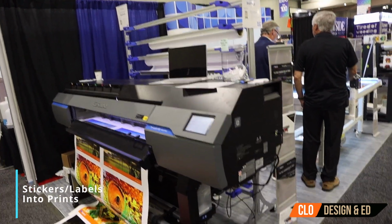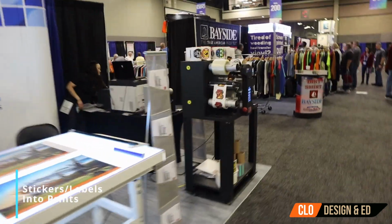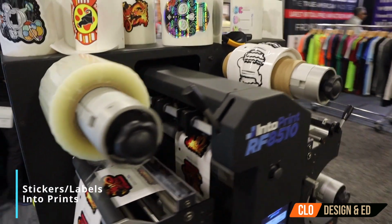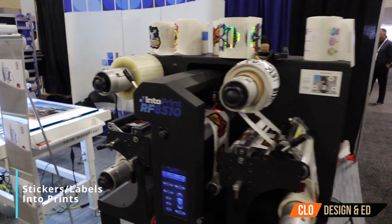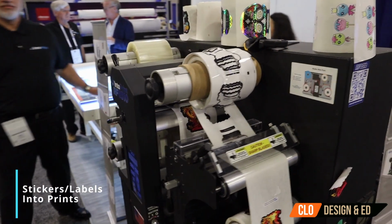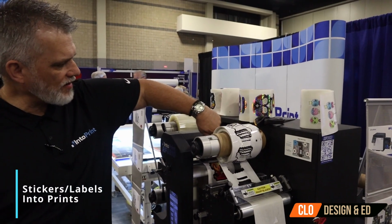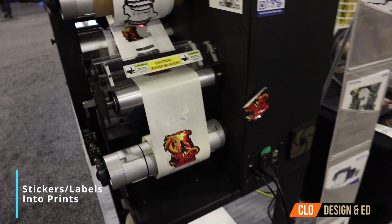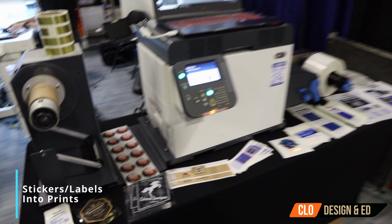That's awesome. I want to go back. I'm going to get some footage of the other one real quick. The smaller machine here. You said this one contour cuts and laminates? The contour cutter is here. You can see the cutter right there. This is the motor, and then this is the printer. So it comes out here.